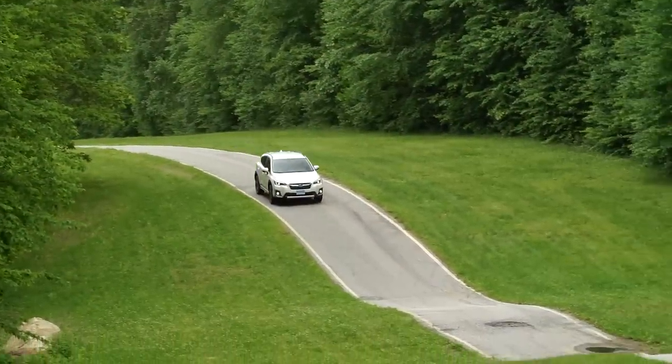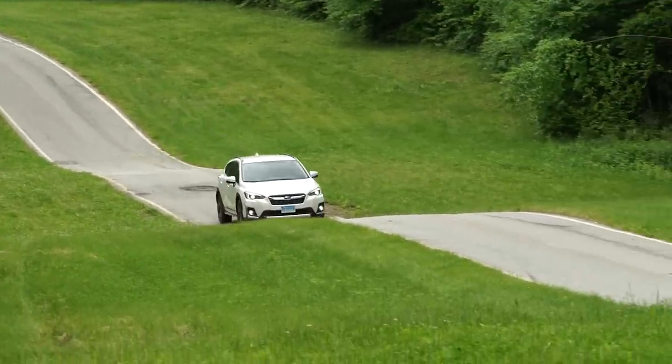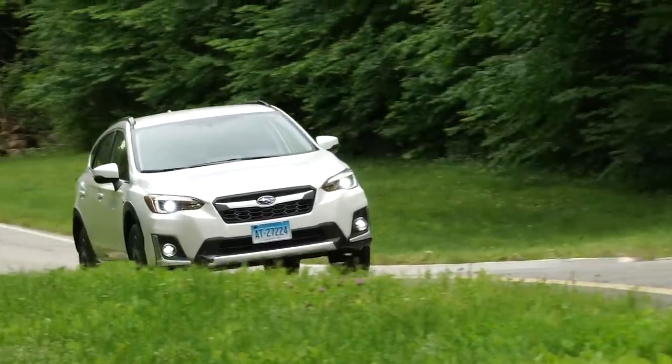The good thing is that because it's a plug-in hybrid, it has a decent-sized battery pack, so it can run about 17 miles on electric-only range. Keep in mind, these are our first impressions, so we will verify how far it really goes on average in our real-world testing. But so you can do this electric-only stuff.